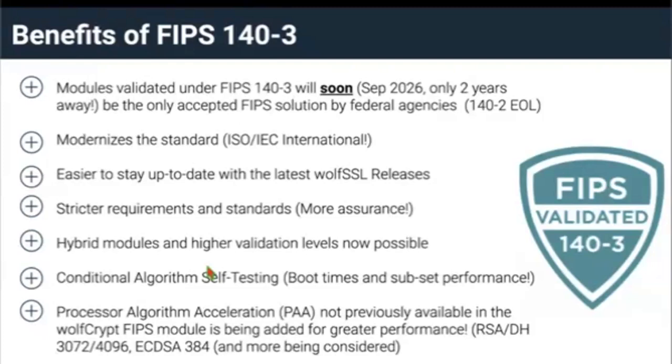And there are some additional things that common criteria checks that FIPS does not. But that said, it'll be much easier to interuse between all the partner countries, the various certifications coming out of those countries. FIPS 140-3 brings stricter requirements and standards, which gives you, the end user, and your customers higher assurances on the cryptography that you're using.